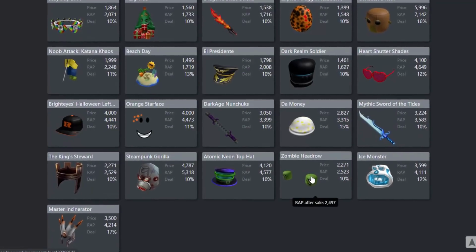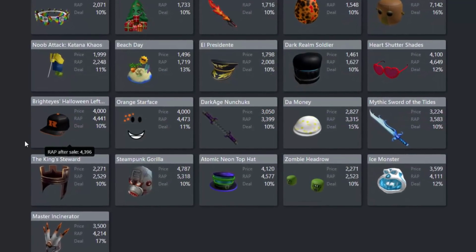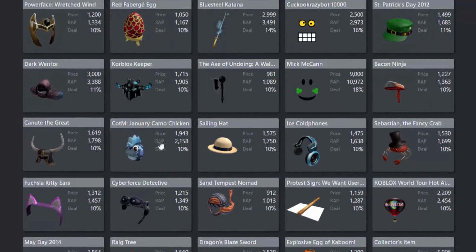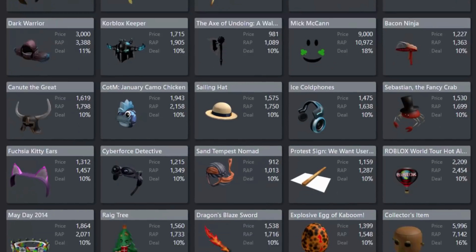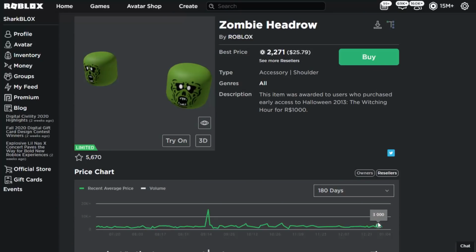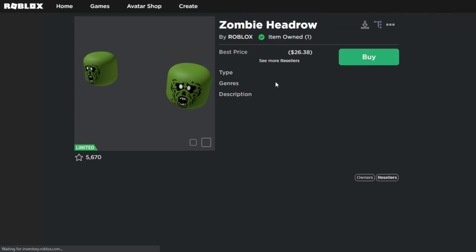Zombie head row, that right there, that's a pretty good deal. Bright Eyes Halloween leftovers, I could see that being a pretty good deal as well. And sailing hat, that's not too bad. And that's probably it for everything on this list. So we can see that this recently sold for around 3,000. So you know what, I'm going to buy that. If one of you guys want it, send me a trade for this item.